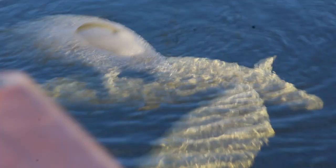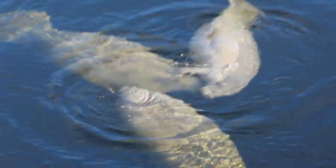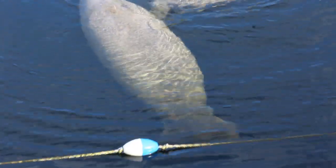They're just right there. Man, look at that. See how that one just rolled on his back and now he's back right side up. He's like the 3rd or 4th one I've seen do that.